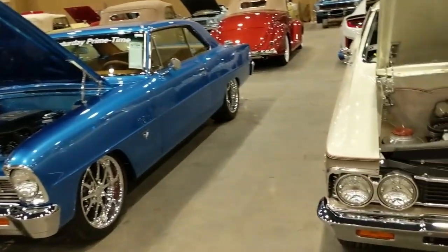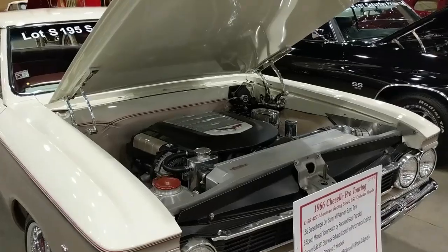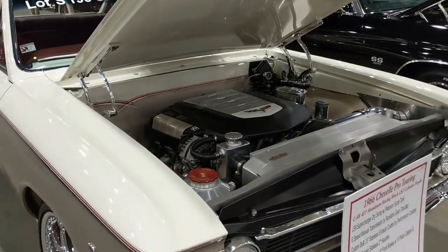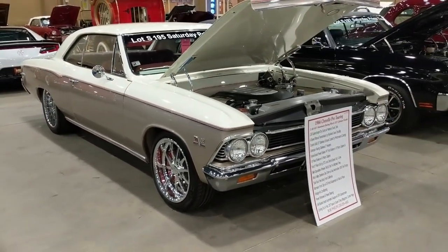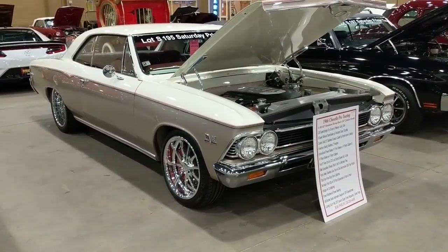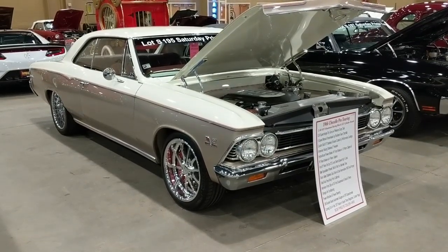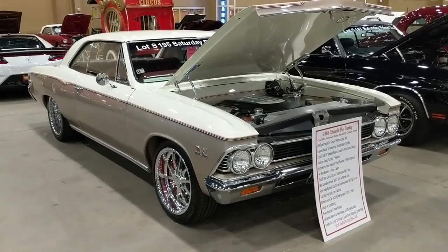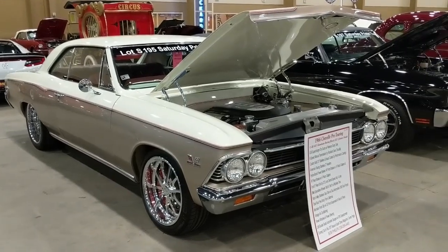Then we move on to a 66 Chevelle Pro Touring. Another LS9 that started life as a 6.2 liter as they were born from the factory. But this one has a C5R block, and this engine now displaces 427 cubic inches. So it's a 7 liter. The amount of work and craftsmanship that went into this build is incredible.